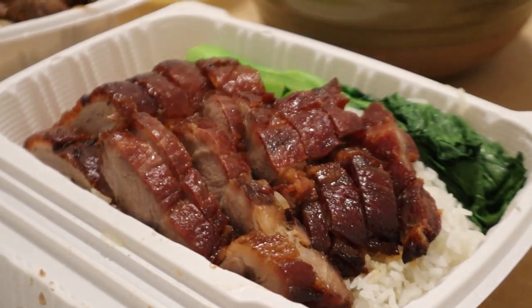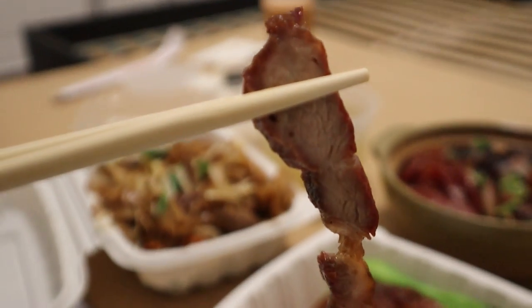Really good meats. That was so fatty and nice. You can't go wrong once you find out what a place is known for and just get those items. I think a lot of the customers that came were all lining up for these meats. Now the clay pot though.